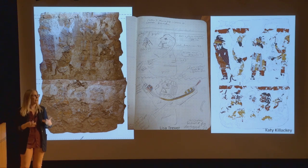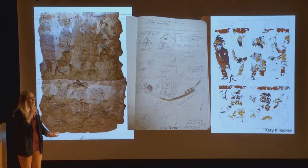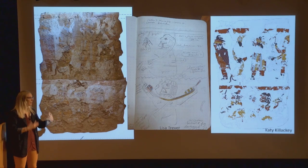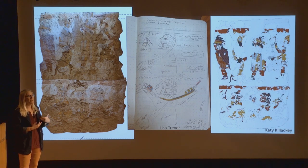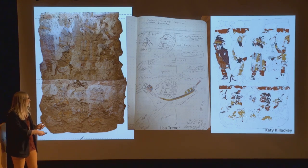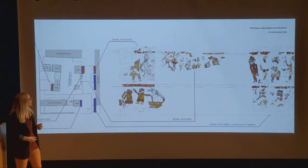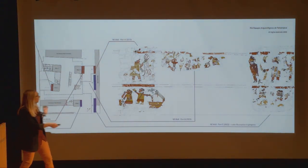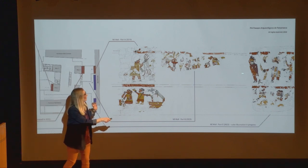She has this really intricate process of trying to understand what you can see and what you can't see and how to actually make that come to life without basically inventing what's there. And so you can see this is some of the notes on how to make that come to life. So what we're starting to see on this corridor is this massive procession that's happening.